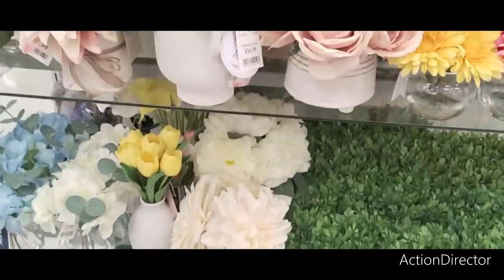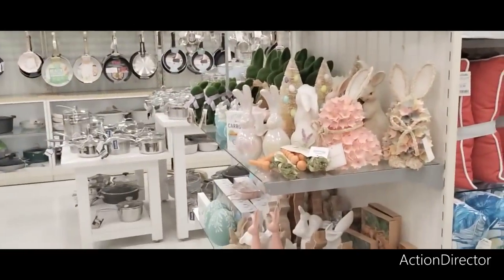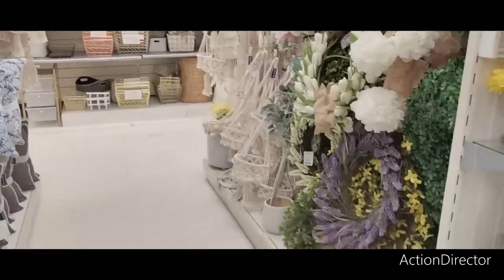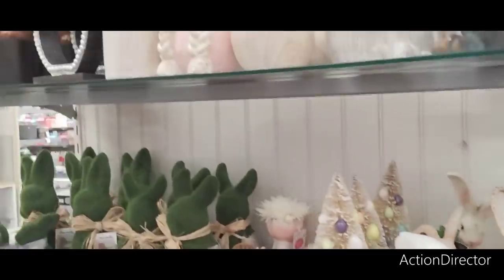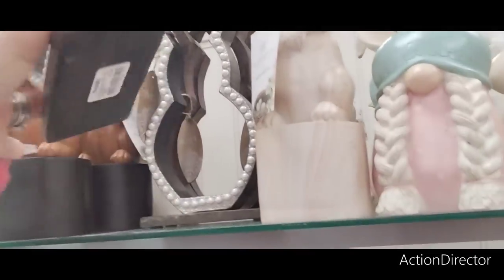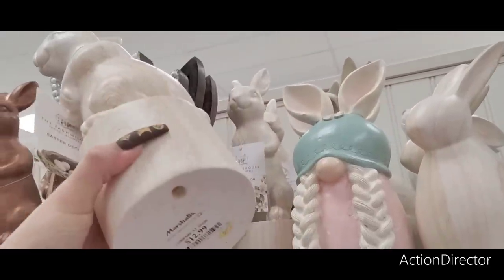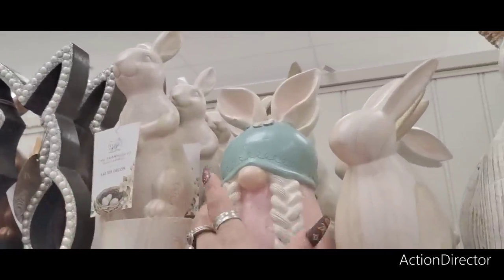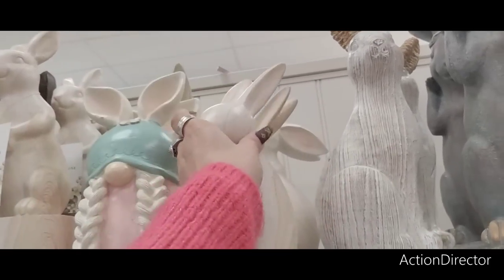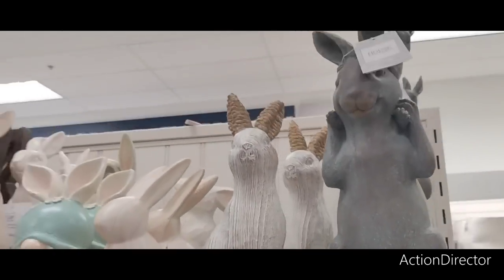So I'm seeing a lot of this type of displays. We're going to go through a little bit of Easter, but there's not a lot of Easter, you guys. Look at this, this is what I'm really looking at. Outdoor. I'll definitely get you guys over there. All right, here we have the Pearl Silhouette Bunny. And that's going to be $7.99. It's actually a good deal. We have this one, Farmhouse Easter Decor, $12.99. We have the Little Gnome Girl, resin, $7.99. Wooden Bunny, $7.99. Resin, $12.99.